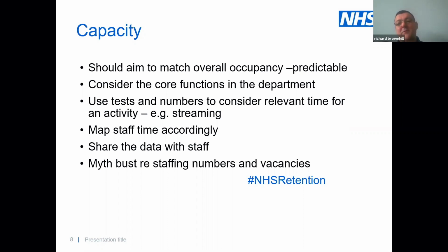The case mix may be different. There are parts of the country, certainly, where if you're a seaside resort, your case mix may be very different, for instance, at the weekend. It's important to consider your core functions in your department and use testing numbers, as I mentioned, about things like streaming, and map your staff time accordingly.